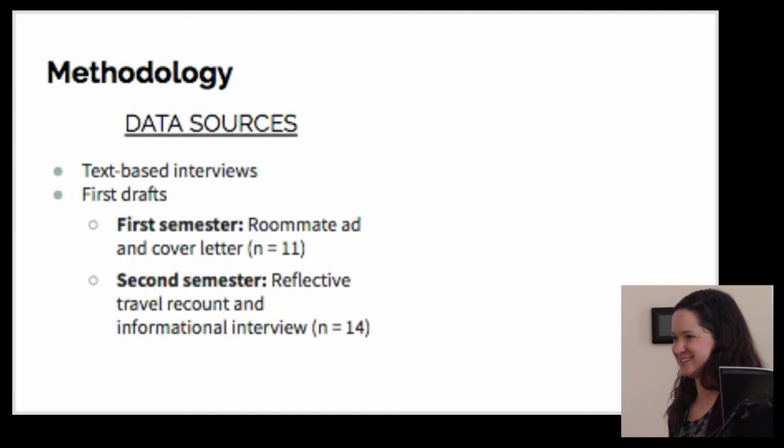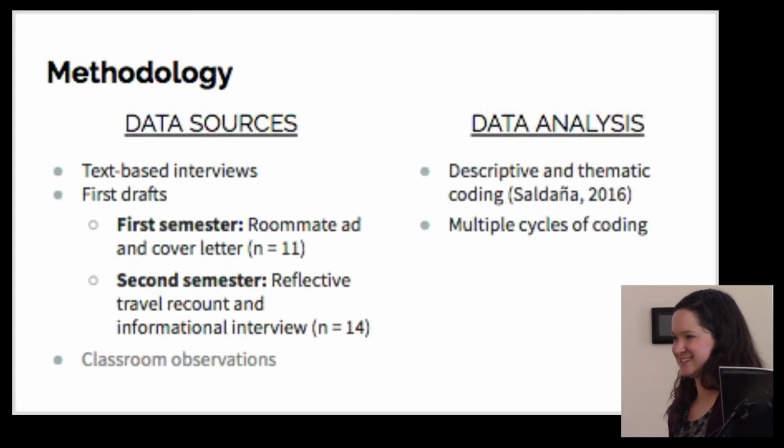Lastly, while it was not a key data source that I analyzed for this question, I just wanted to note that I did do classroom observations because I wanted to understand how the pedagogy was being implemented and how that might affect learners' uptake of particular features in their own texts. I took a qualitative approach to analysis using multiple cycles of coding and memoing to develop themes related to the reasons learners used model text resources.